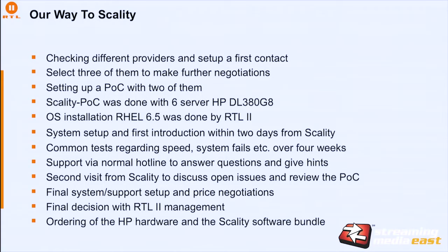So how was our way to Scality and software-defined storage? When we began in the second half of 2030, we checked out providers who fulfill our requirements, and we set up a first contact. Then we chose 3 of them for further negotiations and to make a proof of concept. At least, due to the fact that 2 of the 3 offer Scality Ring software only on different hardware, one was SGI, the other one was HP, we only had to do 2 proofs of concept. The other one was with EMC and the Isilon platform.